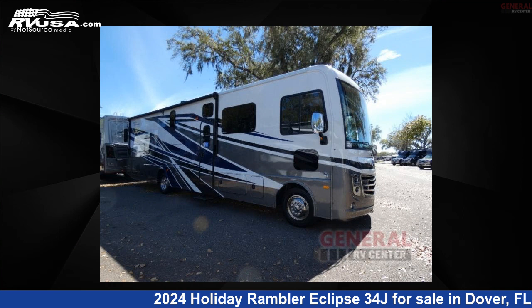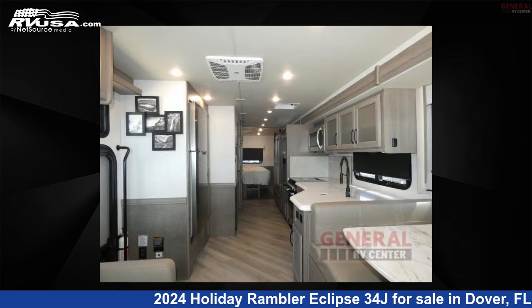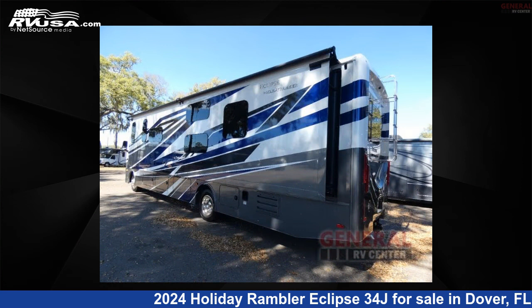This 2024 Holiday Rambler Eclipse 34J is a Class A RV. It is located in Dover, Florida, 33527 and is offered for sale by General RV Center.